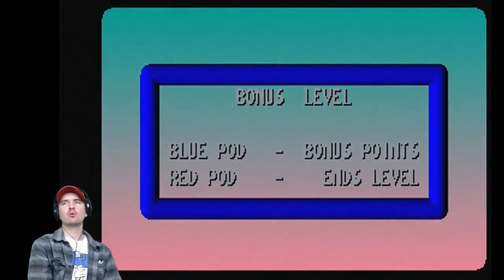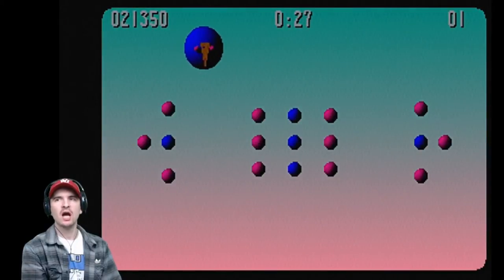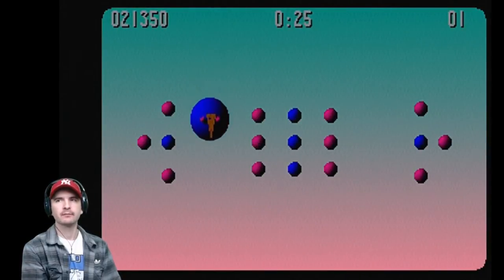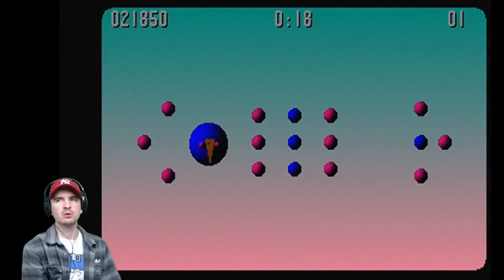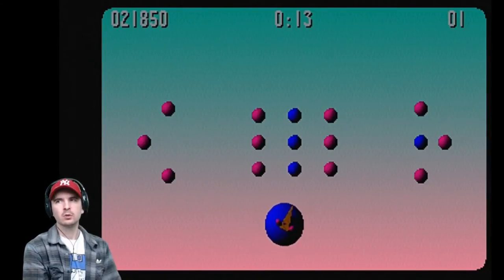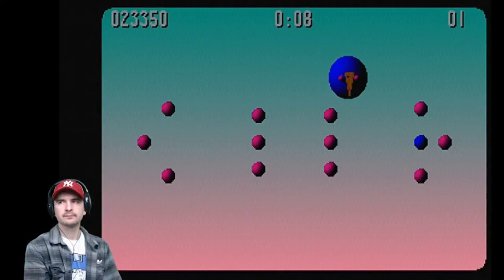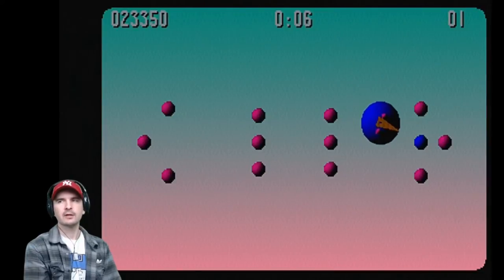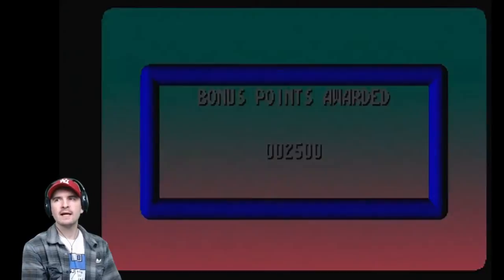Okay, bonus level. Blue, bonus. Red ends the level. So a little bit of a twist this time. Right, get the blue, avoid the red. Now, one thing I forgot to mention, if you press down, you do a 180 turn. So that could be quite handy, especially if you want to get to one place quickly. Right, 14 seconds. 1, 2, 3. And that one over here, avoid the red. There we go, handle that one. 2,500 points. Right, level 9.